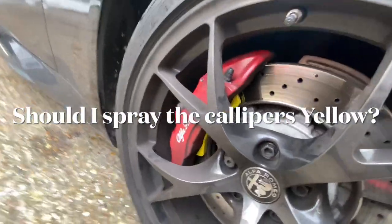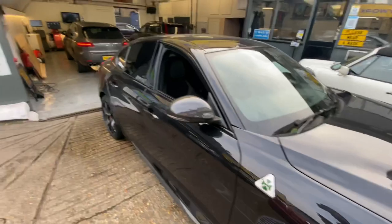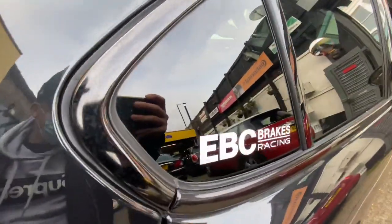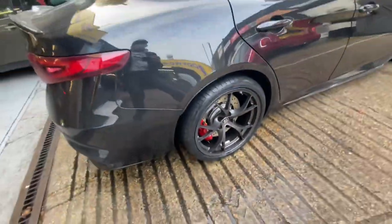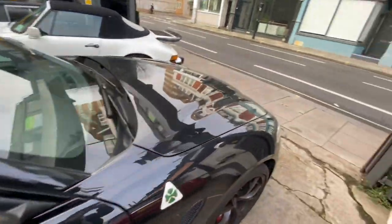Really good stuff. I love that, red and yellow, that's so cool. Right, well, I'm gonna go off and give these EBC brakes, yellow stuff pads, and Goodyear Eagle F1s a good old test.